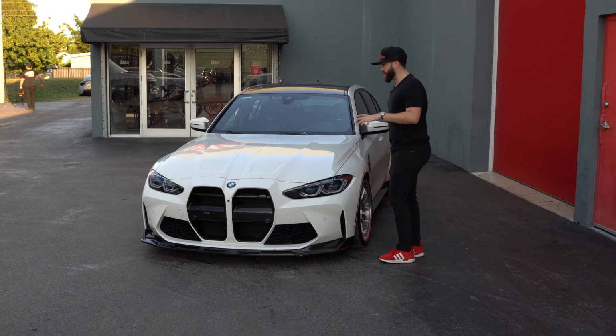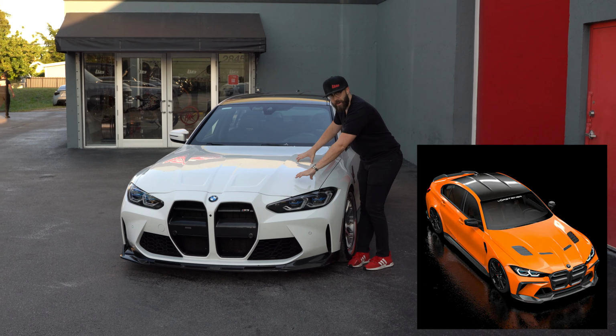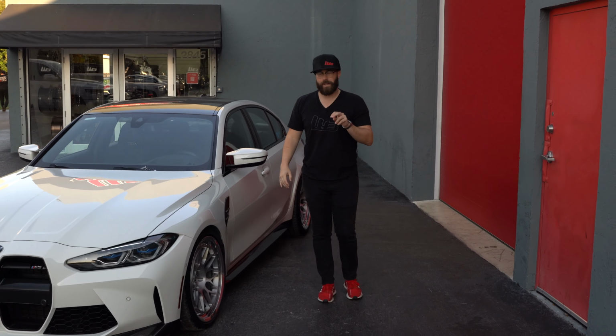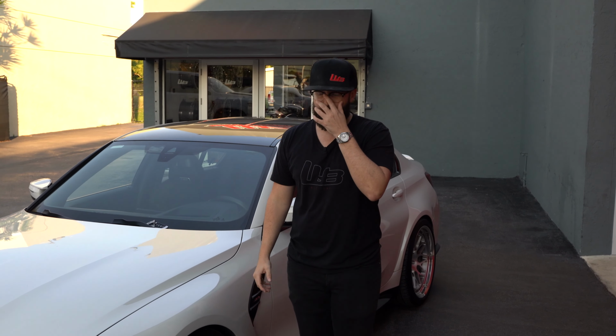Vorsteiner also offers a carbon fiber kind of hood that you can paint, and it will have vents right here on the side, which goes really well with the carbon fiber roof. And they also have a rear diffuser and 2 different wings, which this car doesn't have because you start adding up and it gets quite expensive, to be honest with you.